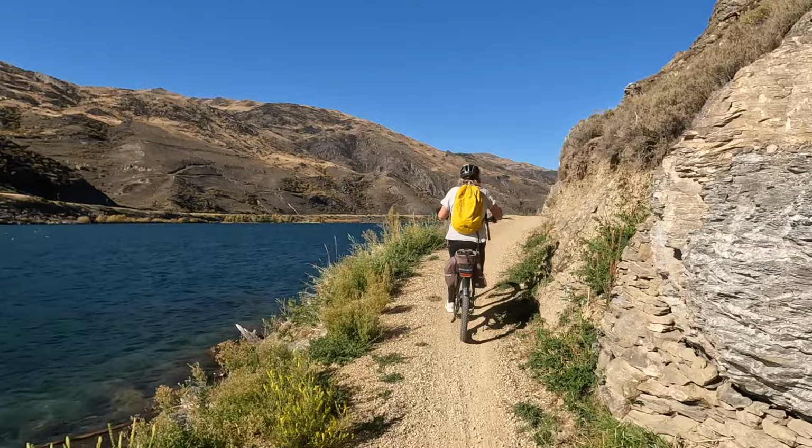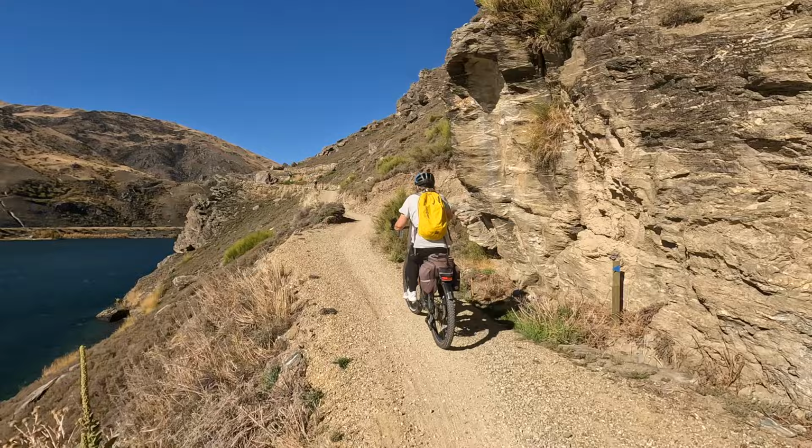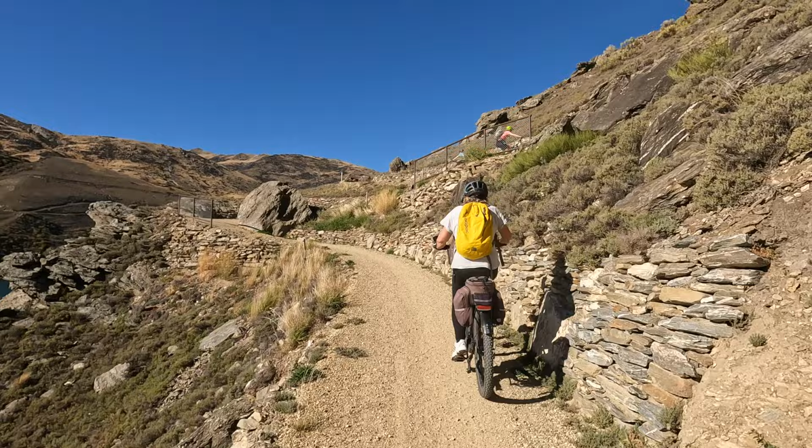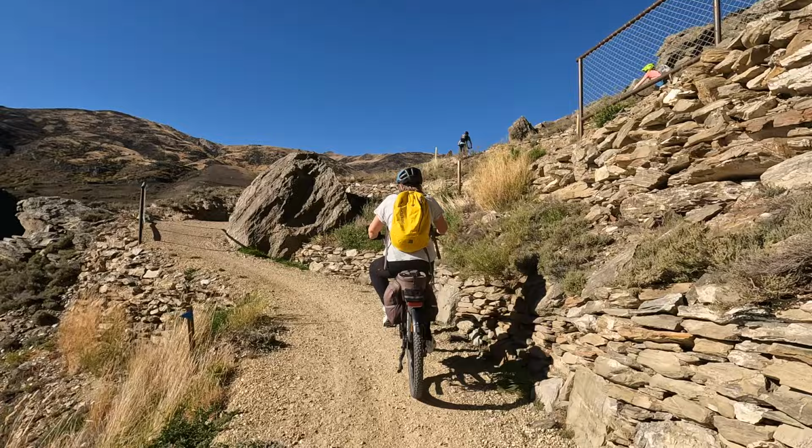The track's going up a bit here. Before leaving, I found myself visualising the trail to calm my nerves. I'm calming myself by not looking down at the drop-offs. It's helping a lot. I'm looking ahead on the corners.